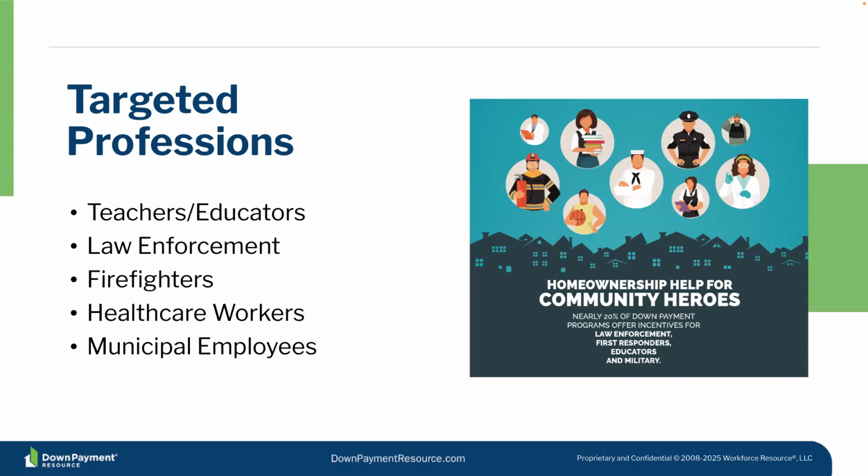The idea behind these programs is to enable homeownership among local core service providers. And many of these programs have very broad definitions of terms like educator, to include not just classroom teachers, but public school system employees at large, like paraprofessionals, librarians, school nurses. Protectors could include police officers, sheriff's deputies, corrections and probation officers, and more.